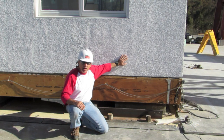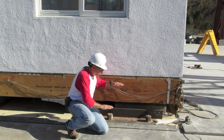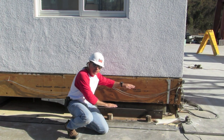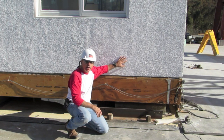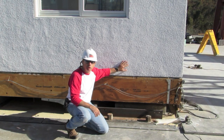The idea of seismic isolation is to isolate the house from the vibration of the ground. So when the ground is moving, the house will just slide and will prevent passing earthquake forces into the house and causing damage. So the house should remain entirely damage-free, even under extremely severe earthquake ground motions.